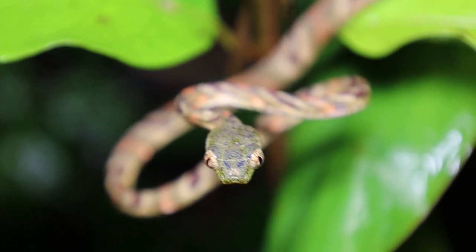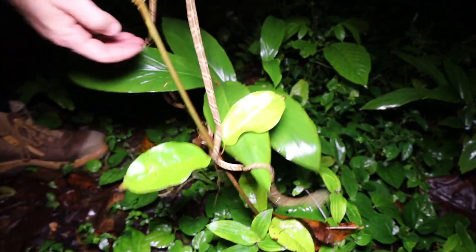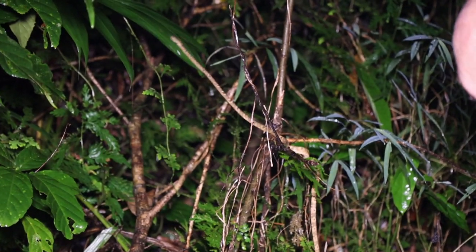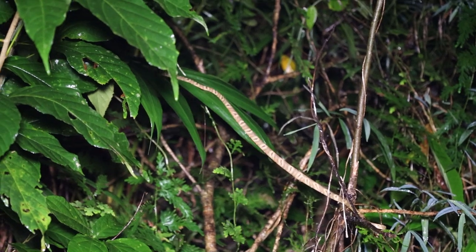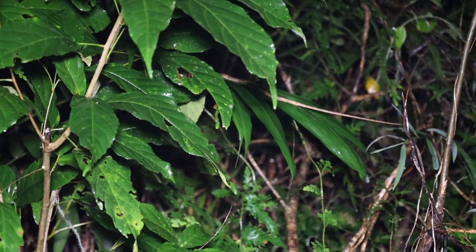Oh, did you see that big raindrop just land next to him? All right, so we got our photos. Do you want to just carry him back? And because these are so long and slender, they're just the best climbers. All right. Let's go find some more on this, till now, very dead night.